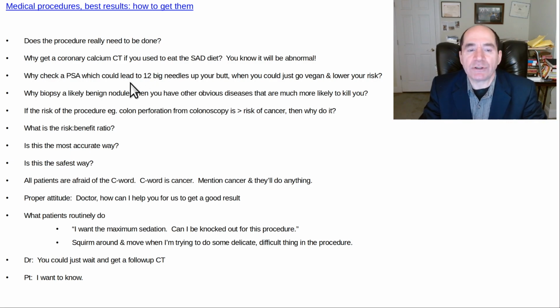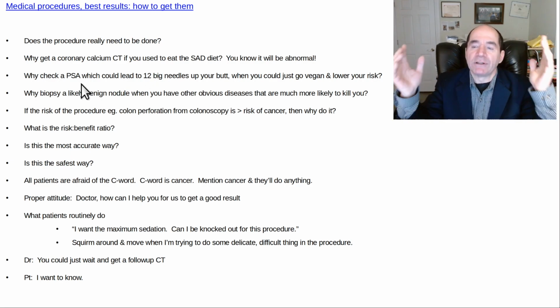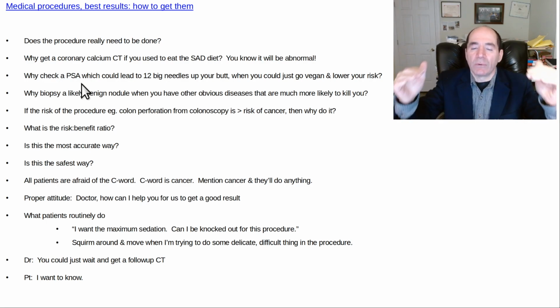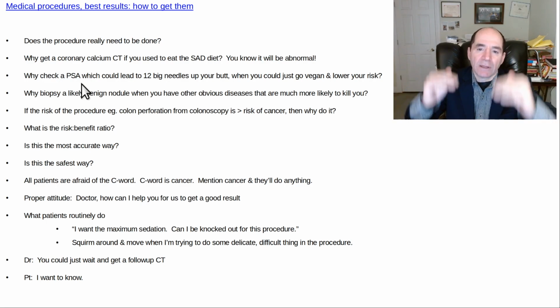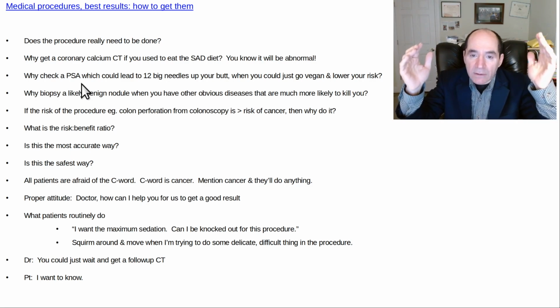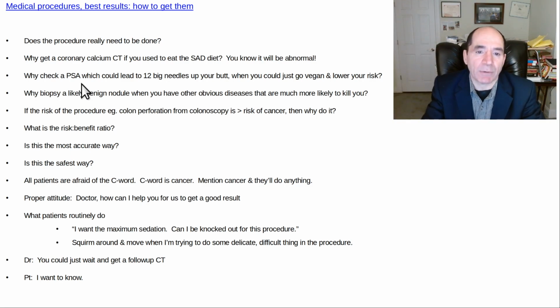Another typical question is, should I check my prostate-specific antigen, for any evidence of possible prostate cancer? And I go, well, you could do whatever you want, but what's that going to lead to if it's elevated? They're going to stick 12 needles up your butt to biopsy your prostate, which might make you impotent. Okay, do you really want that? Why not look at the Ornish study where the persons who went vegetarian were able to maintain their PSAs or lower them? Why not just go vegan and reduce your estrogenic chemical exposure and dramatically lower your risk?